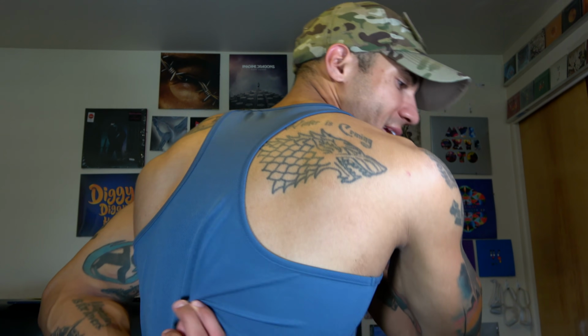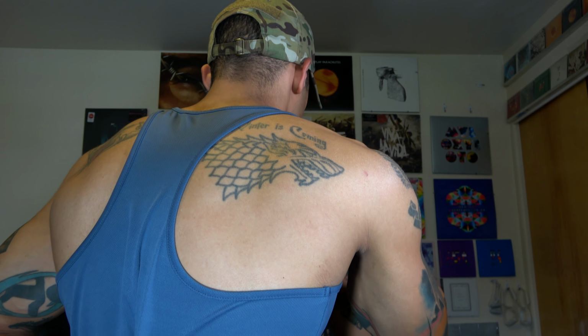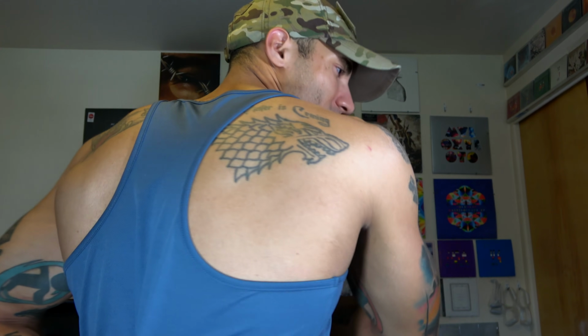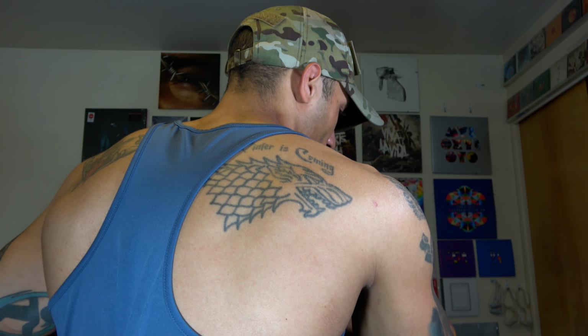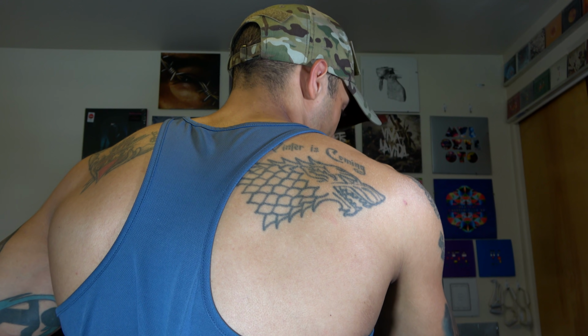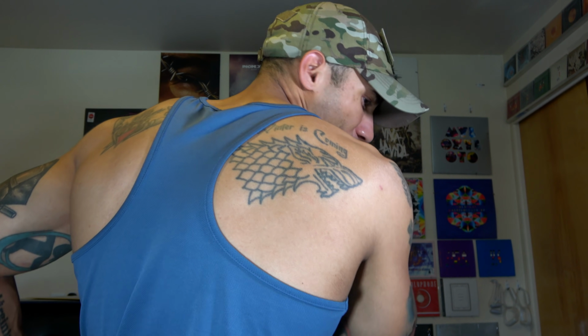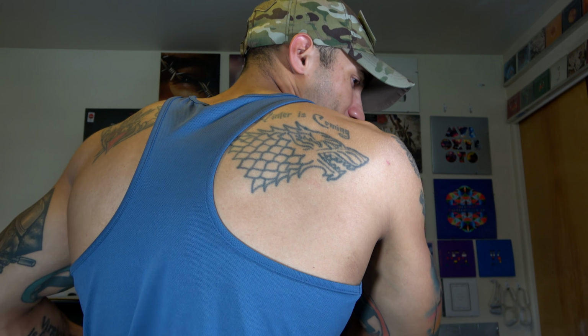Okay, so now I guess kind of moving over to the back. This is my first tattoo ever. So this is a Game of Thrones tattoo. And I think the Starks were just like the most badass family in that show because I read all the books, I watched all of the seasons, and it's just a badass show. Badass show, badass book, really cool sort of idea. And the Starks were just badass, so I kind of got that. It also helps when the family symbol looks really cool.